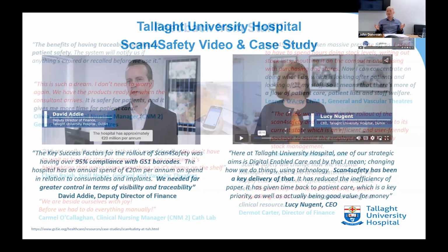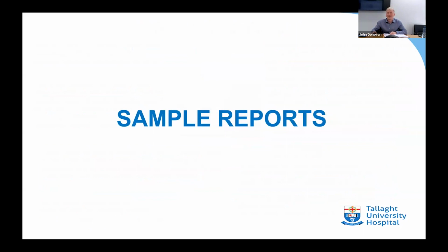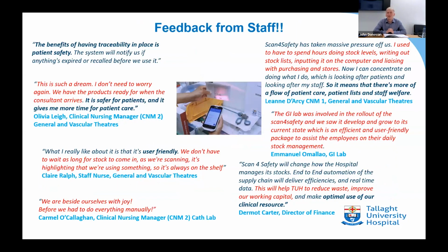Sometimes it's also nice to look at the nursing team around the hospital, and some of the posts are quite nice. This is such a dream. I don't need to worry again. We have the products ready for when the consultant arrives. We don't have to wait as long for stock to come in as we're scanning. It's highlighting that we're using something, so it's always on the shelf. We are beside ourselves with joy. Before, we had to do everything manually, spending hours doing stock levels, stock lists, inputting into the computer and following up with purchasing in stores.